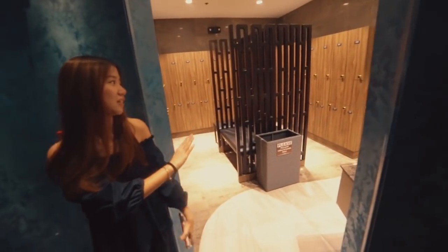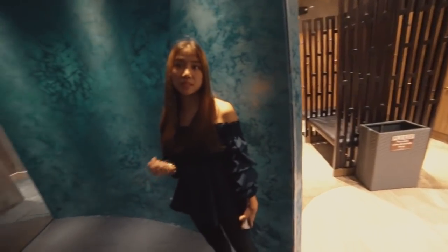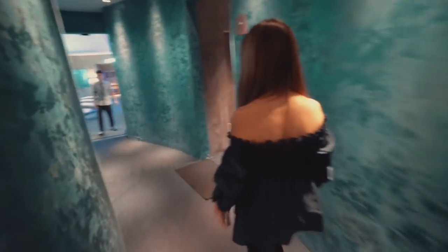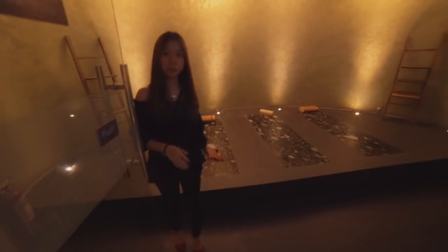So then here we have the lockers, toilets. Everyone will be given an RFID bracelet, so you just tap it to access the areas and also the locker. Shower area is over here. Then we have the hot stove. It's also called a heated floor. It's also part of the package.